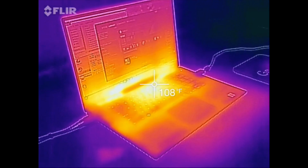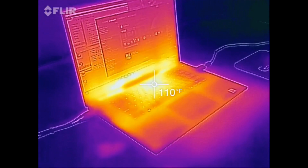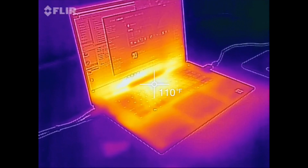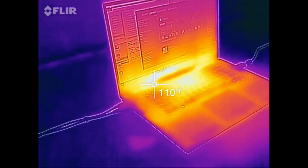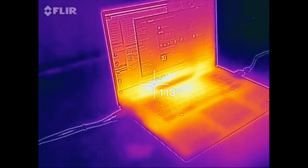Heat-wise, we don't see anything special going on. What I can tell you though is the carbon fiber finish has a type of rubberized plastic on top of it that does not conduct heat very well. So in other words, you can hardly actually feel the heat on this laptop. In general, all laptops get hot, so that's actually pretty normal.